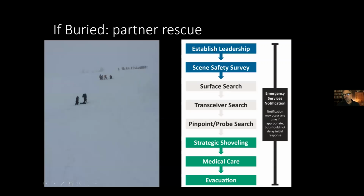This is a sort of guide to what happens in an avalanche rescue. If there's only 2 people and 1 person's caught, then you don't necessarily need to establish leadership, but you have to first make sure nobody else gets hurt. Then you do basically a surface search and a transceiver search at the same time. You don't want to miss somebody who's got a hand sticking out of the snow while you're trying to get your transceiver out if somebody's not fully buried. But at the same time, this all has to happen very quickly.